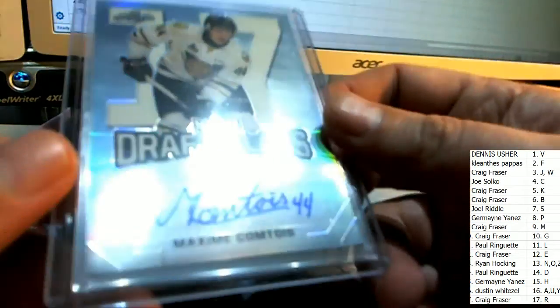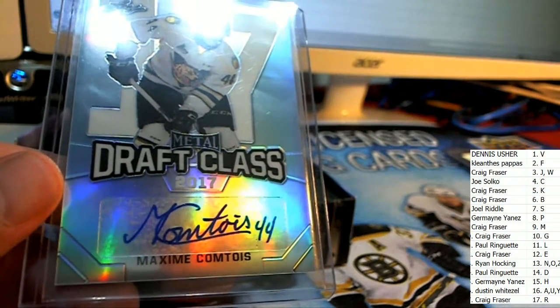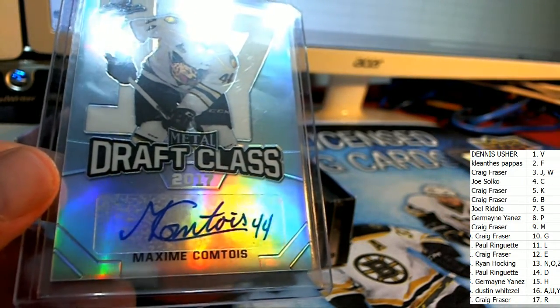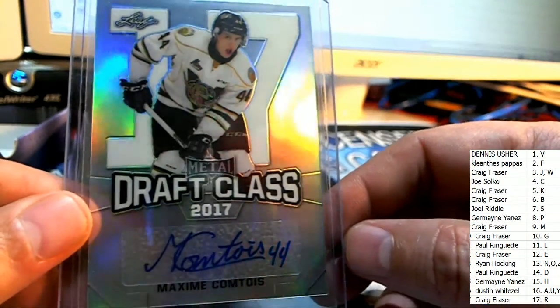The next item in the box break comes out for Dakota. It is a nice one right here. Congratulations, Mr. Dakota, in the box break and metal draft class.